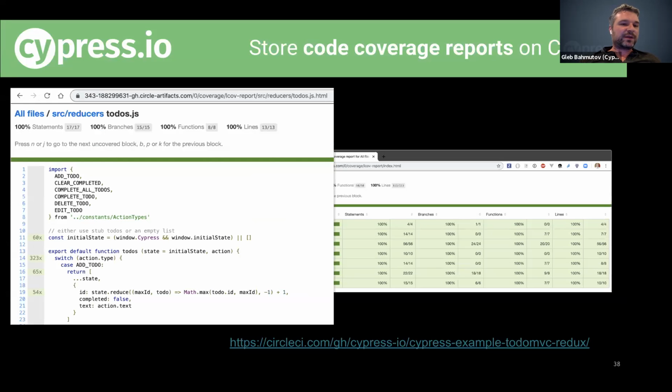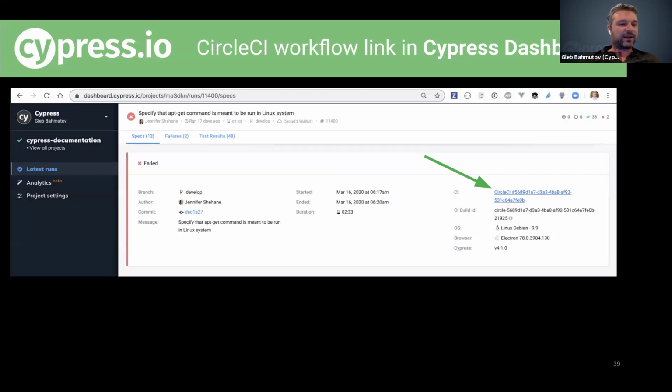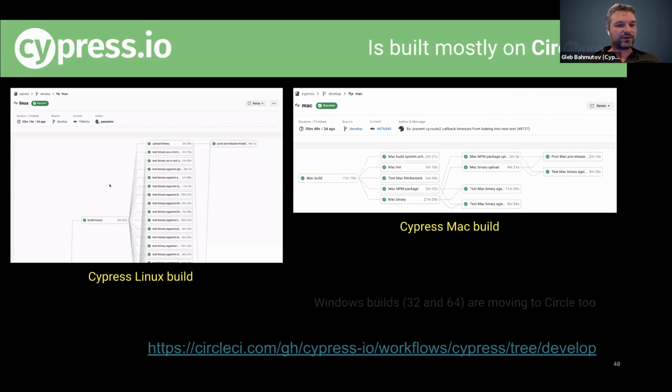And then you can zoom inside each file and see which files, which lines were executed. You know, where everything is linked. So Circle links to the Cypress dashboard, and the Cypress dashboard links back to the Circle run.